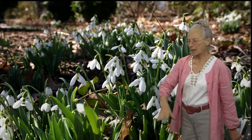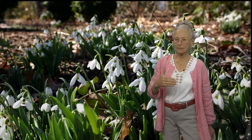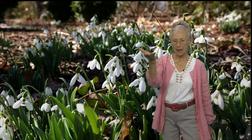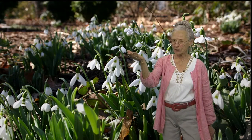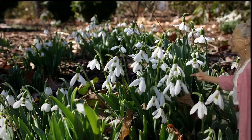Bulbs, early spring, long time, but you know what? When this foliage dies back, all those perennials come up from being asleep all winter and cover that foliage. Next, please.